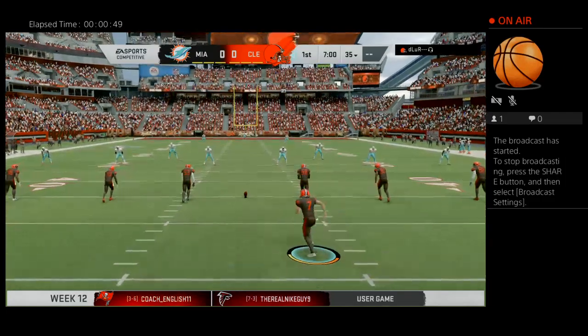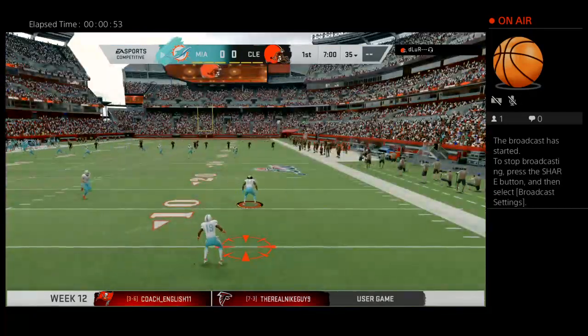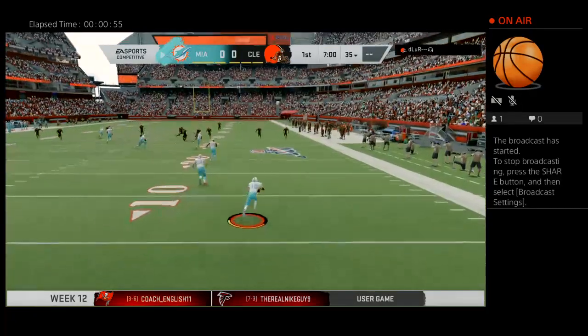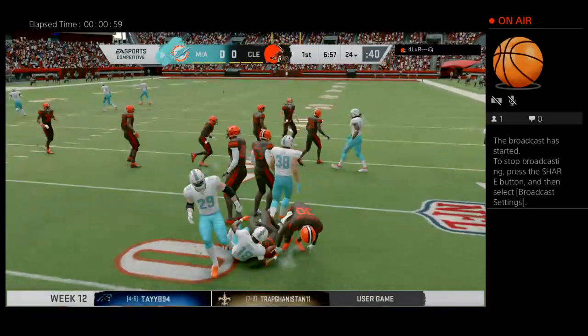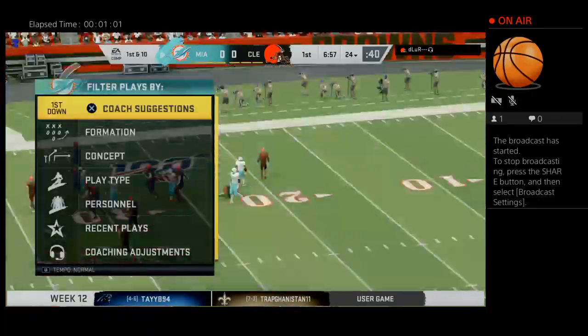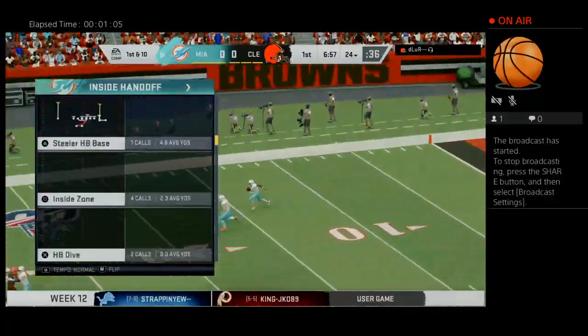The final playoff push is upon us. It's Week 12 of the NFL season, and we're underway on EA Sports. This one fielded at the 5. And a pretty good return here. He'll be stopped just shy of the 25 at the 24-yard line. The Dolphins take over first and 10.